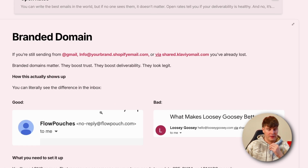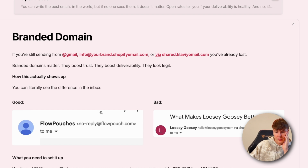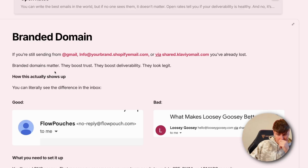So, branding your sending domain. If you're still sending from an @Gmail email address, info@yourbrand.shopify.com or shared Klaviyo mail, you've already lost. I just talked to a brand the other day who is still not sending from a branded sending domain, which is crazy. Branded domains matter. They boost trust, they boost deliverability, and they look legit, especially in the eyes of the inbox provider.